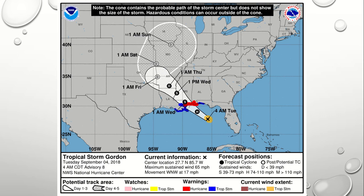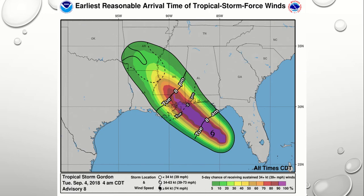Earlier, the track did have it to include North Texas a couple of days ago, but that's now completely out of the question. This is the earliest reasonable arrival time of tropical storm force winds, and you can see the main impacts from this thing basically come today through Wednesday, and most of that just dissipates by Thursday. But you can see that the coastal area near Mississippi and Louisiana and parts of Mobile, Alabama, is basically in the line of some tropical storm force winds at this point.